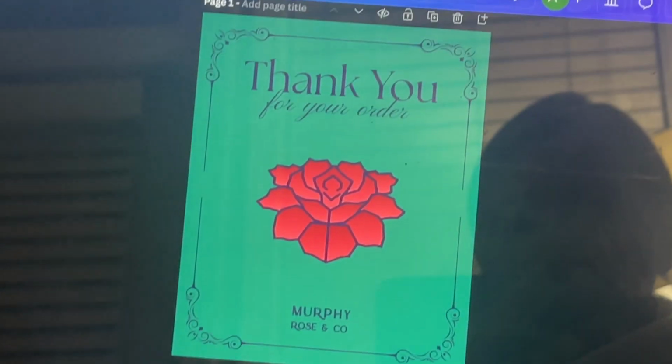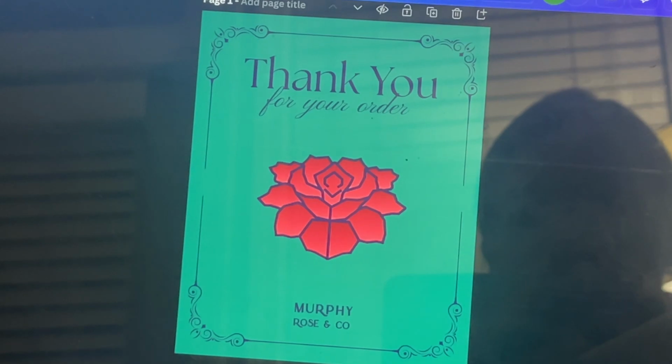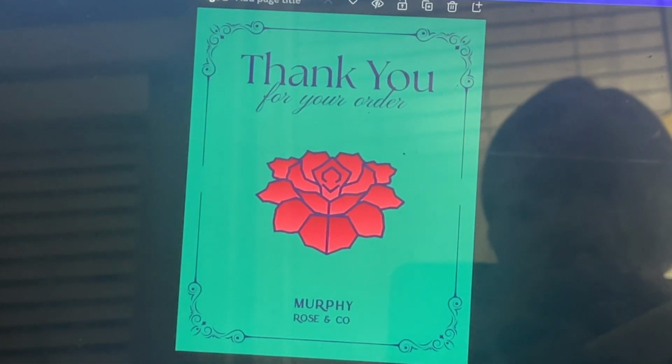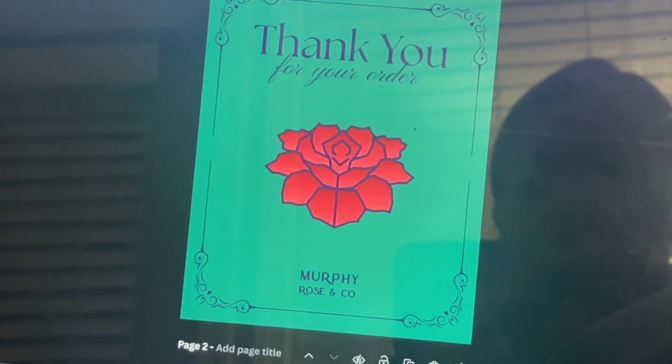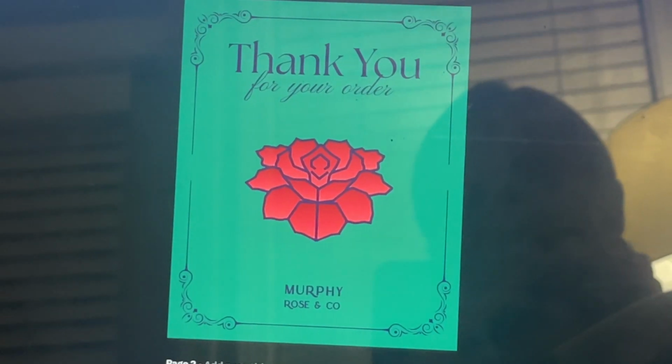Now, don't be too harsh on me because I'm not a graphic designer, and this did take me hours to even get to this point, and I think you're just gonna have to trust me. This is the best draft that I can have come up with. But I like it. I think it looks really nice.